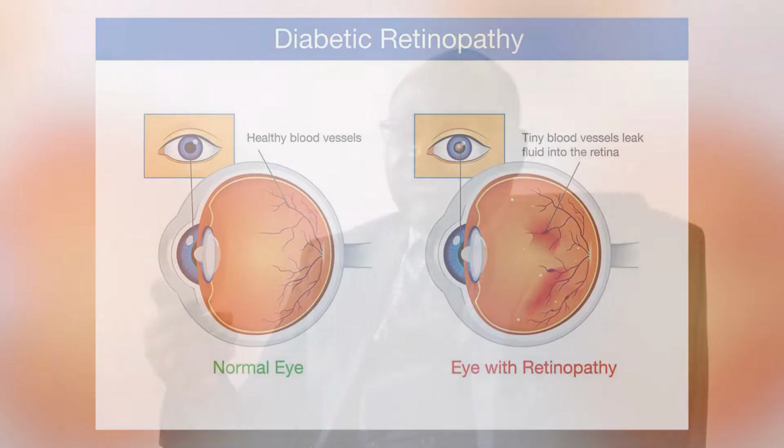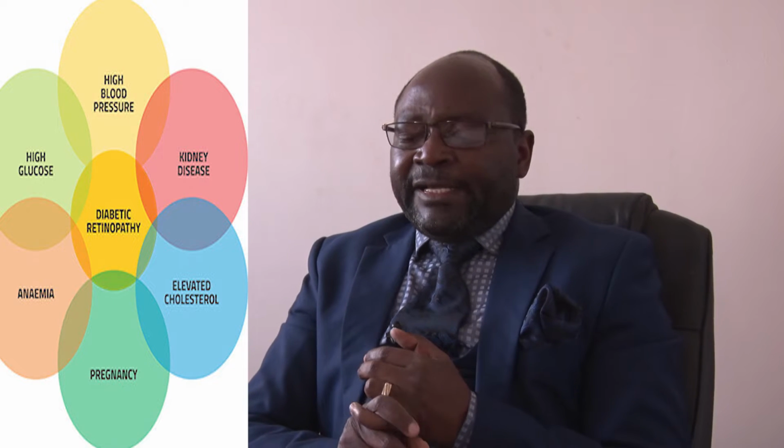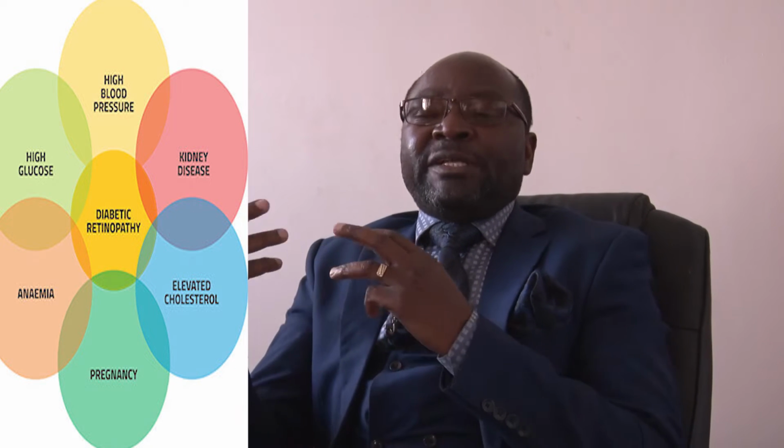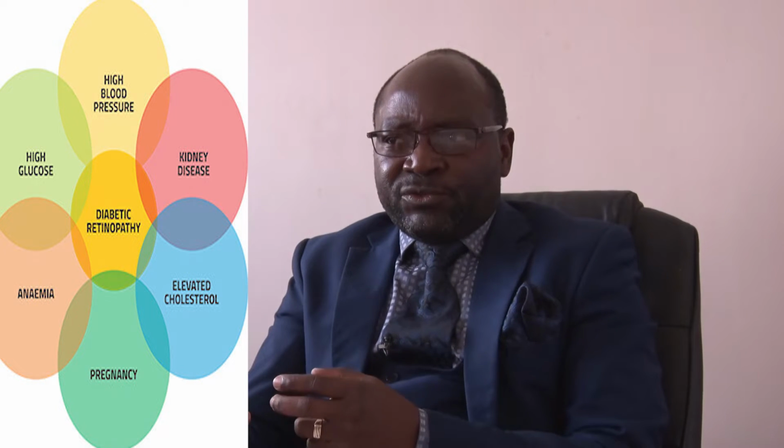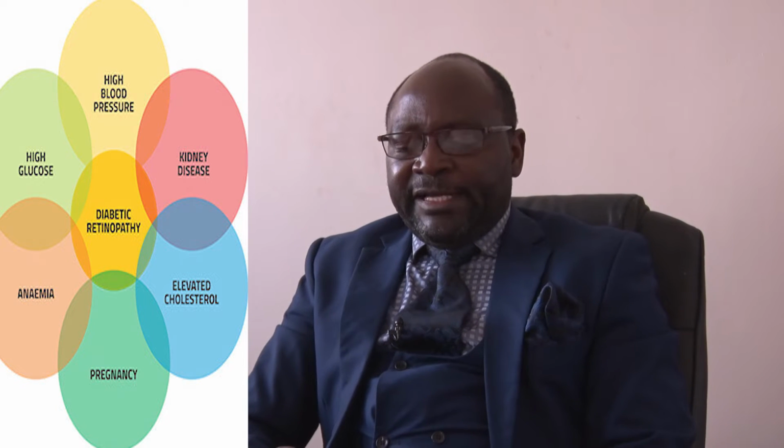Age is also a factor. It's more common in those that are over 40. Those that are under 40, it's less common for them to have diabetic retinopathy. Those who have got poor sugar control for their diabetes are also at a higher risk. Those with hypertension or high blood pressure, and they are poorly controlled, they are also at a higher risk.